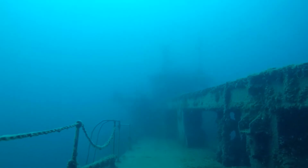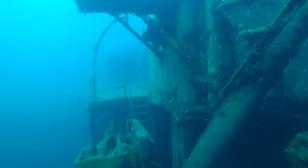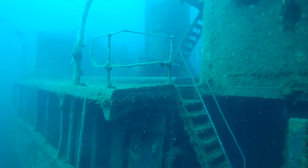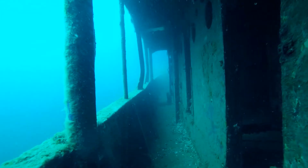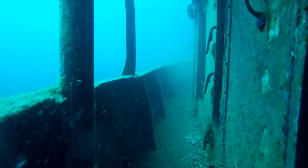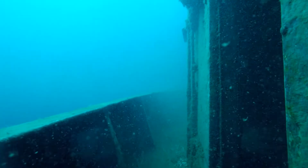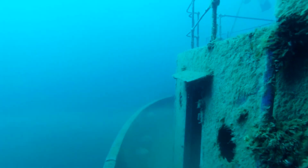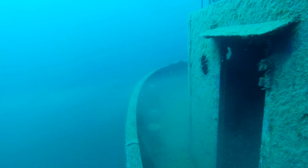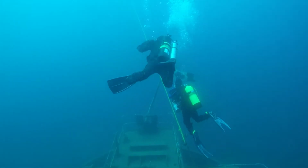Heading aft towards stern, the pilot house comes into view. One of the many advantages of being underwater is I can forgo all the many stairs and head straight for the gangway. When I come out, I notice this eerie cloud of silt hovering over the stern. And now it's time to end our dive on the Niagara II and make our way towards surface.